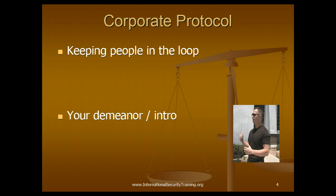Okay, so some corporate protocol here. First of all, you have to be a team player in corporate executive protection. You have to keep people in the loop. Probably the most important person I can keep in the loop is the executive assistant for the CEO or the VIP that I'm working with. Your relationship with that person is just as equally important as your relationship with your client. This person knows what's going on. They are amazing resources.